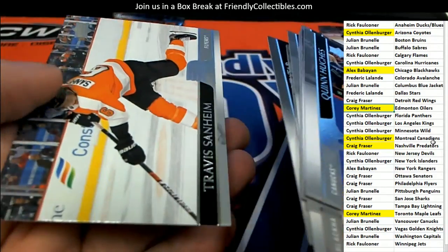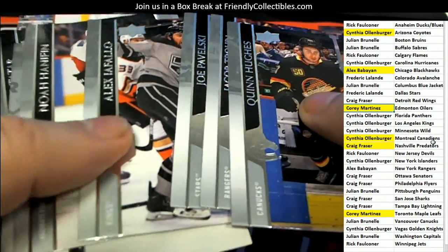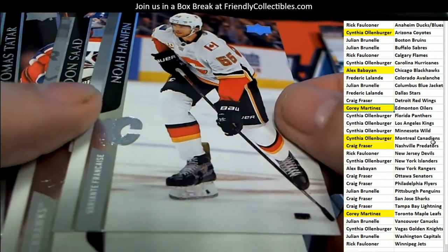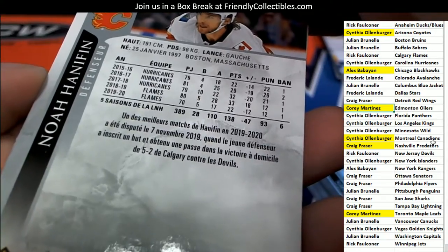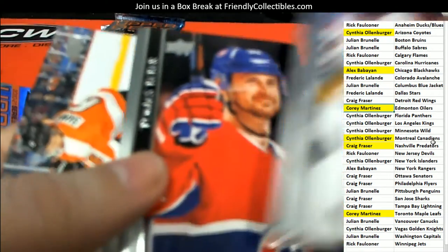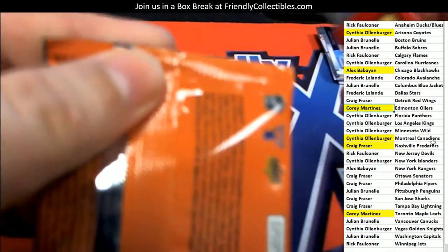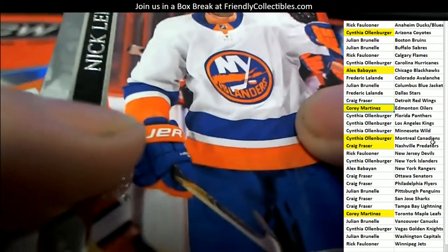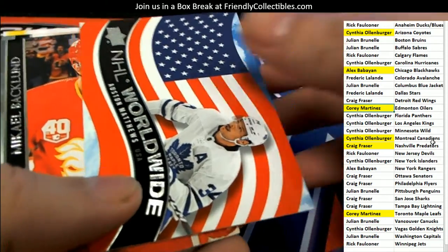I think this one must have had a French in there. Let's look again for French. There it is. That's a French parallel. Calgary. Nice. Nice Calgary French back. So that's one for Rick. A nice Auston Matthews.